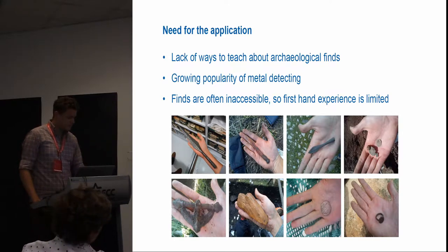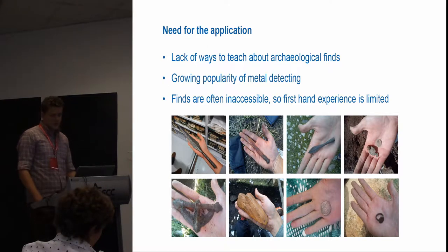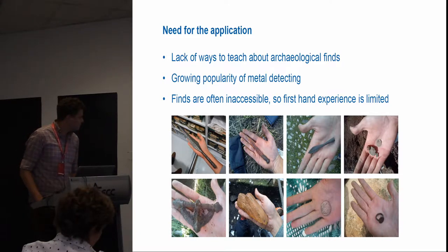So, the first-hand experience is of course the best way to get to know finds, but it's lacking, and luckily students are able to attend some exciting excavations, they can have this first-hand experience.